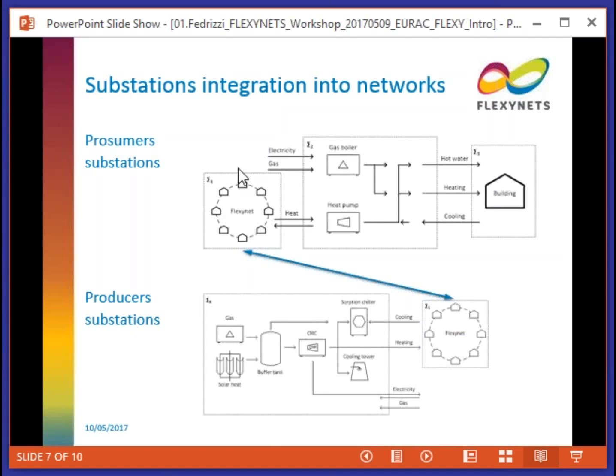So again, from the customer point of view, if this is representing the network, we are designing solutions or substations that include for sure a heat pump and a storage, but also solutions that include a combination of heat pumps and gas boilers, as you can see, in order to not concentrate only on new buildings with a high energy standard, but also to address the entire built environment, taking into consideration also old buildings.